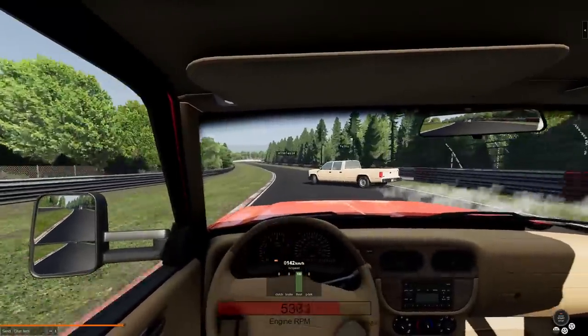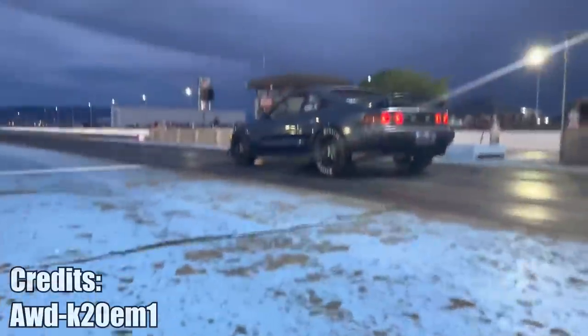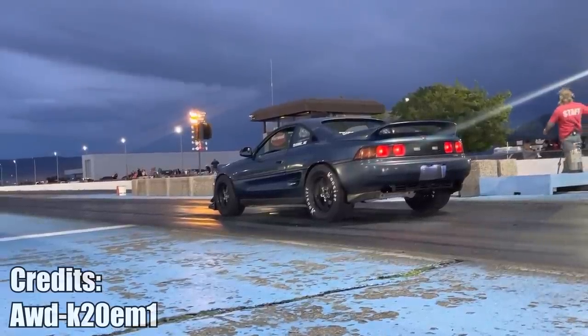And while we are at the topic of insane Toyota MR2s, here is a 500 horsepower one on the drag strip. There is something super satisfying about this launch. Is it the top-mounted exhaust or the way that the tire lettering syncs up with the camera?